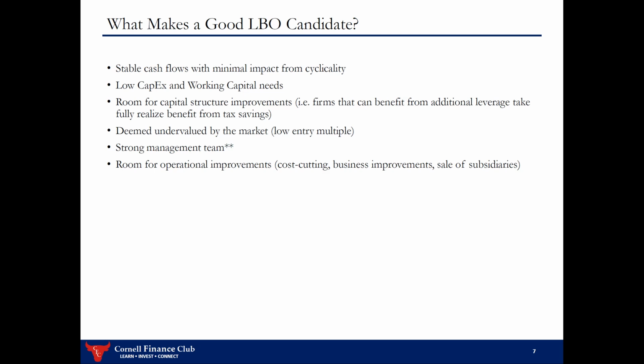And finally, room for operational improvements. Again, this includes cost cutting and business improvements, like expanding into different product lines to make more cash. Also, if there's a part of the company that's not doing so well, or you feel it's not worth keeping around, you can sell it off. Then you generate that return immediately, which can either be used to pay down the debt or to focus on other parts of the business. And then you have a piece of the business that you think is more valuable that you exclusively keep.